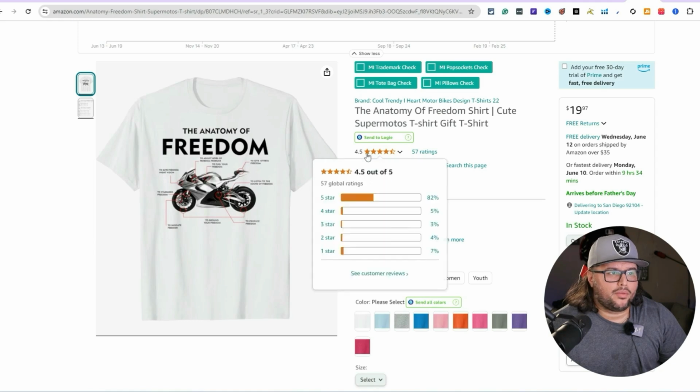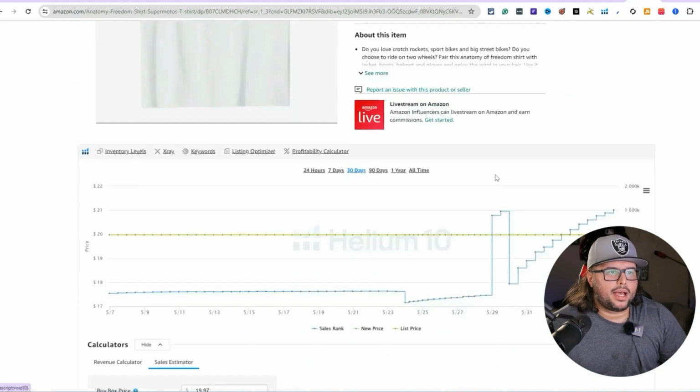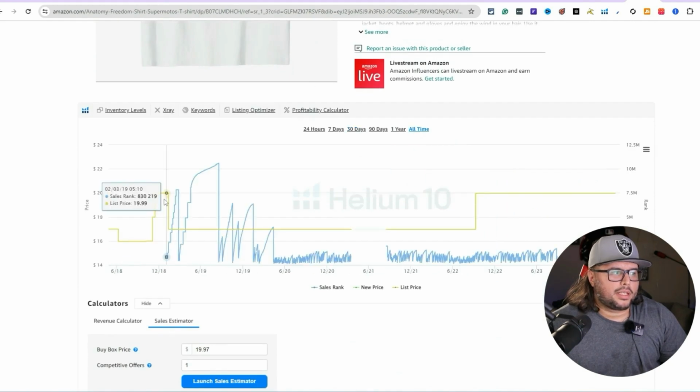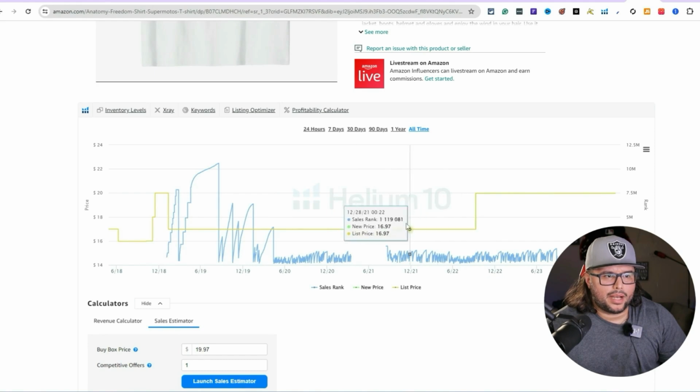This is a 4.5 out of 5, 57 ratings, Overall Pick badge right here. And then we come down, we look at the all-time sales. See, it made its first sale in 2019. Look at that, it's consistently selling. I'm not sure what happened right here, there's a big gap. They're always messing with stuff in the algorithm on Amazon, and then you can see that it's just consistently selling, and then it shoots up right here.